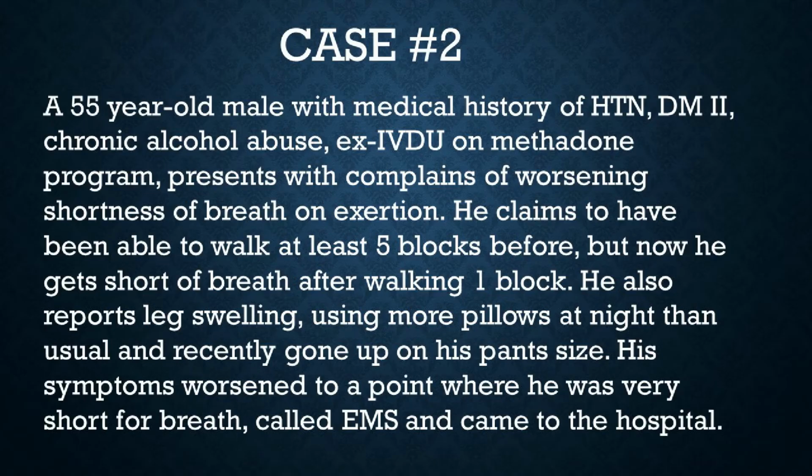A 55-year-old male with a past medical history of hypertension, DM, chronic alcohol abuse, ex-IV drug user on a methadone program presents with complaints of worsening shortness of breath on exertion. He claims to be able to walk at least 5 blocks before, but now he gets short of breath on walking 1 block. It is also associated with leg swelling. He reports to be using more pillows than usual and has recently gone up on his pants size. His symptoms worsened to a point that he's very short of breath that he called EMS and came to the hospital.